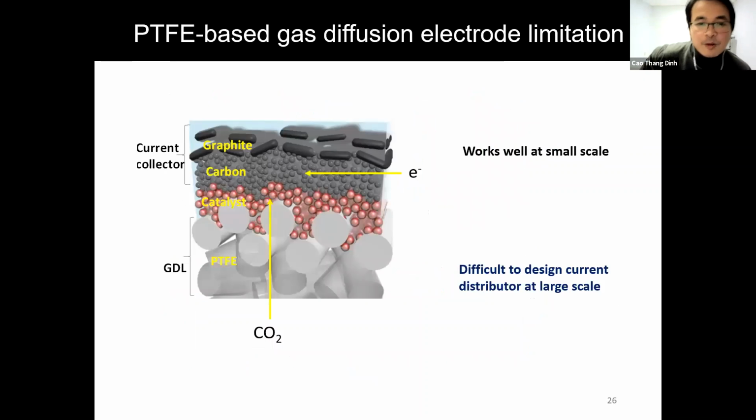Okay, so far we have discussed the polymer-based electrode. I will show you that using that PTFE electrode, we achieve good selectivity, we achieve good stability for CO2 conversion to ethylene. One of the problems with this structure is the scaling up ability.